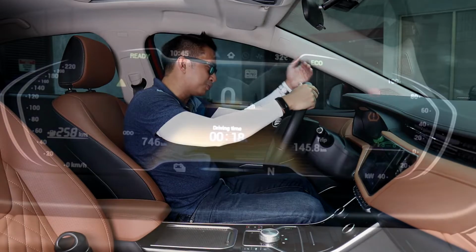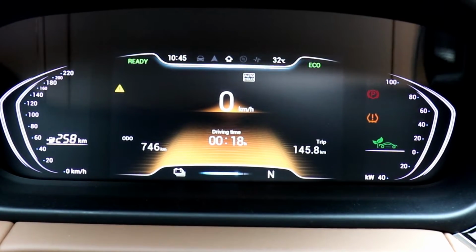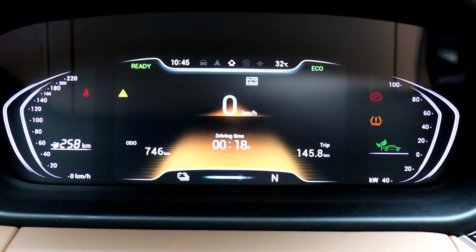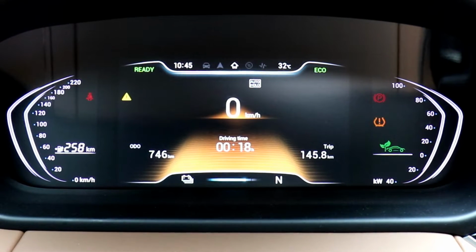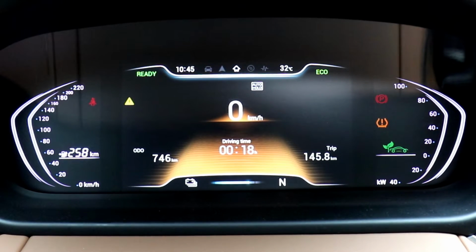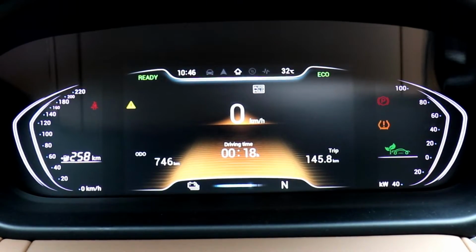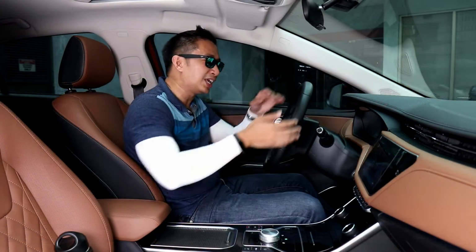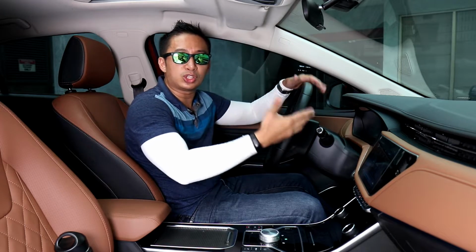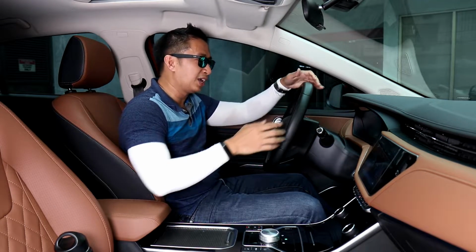You've got a speedometer here on the left, and you've got a tach here on the right that, instead of displaying an RPM gauge, displays kilowatts, with a maximum of 100 kilowatts there. The funny thing here is you also get negative 20 kilowatts for whenever you're doing an engine brake or decelerating, and the car actually recharges your batteries and you get some of that energy back.